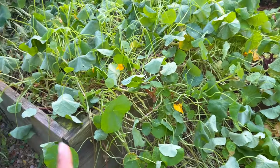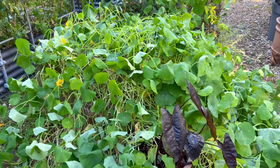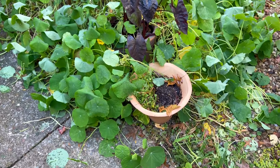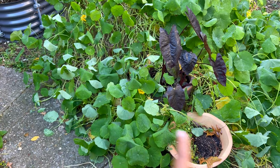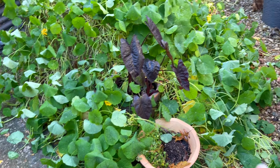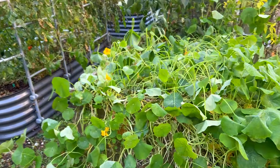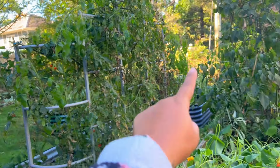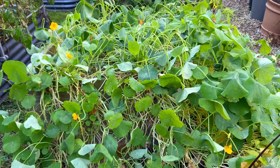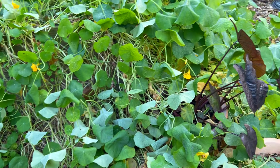The nasturtiums, still looking a little, I'm not sure. Now, good thing about this, I can give the nasturtiums to the chickens if they're still looking okay. If they're severely damaged, I'll just put them back into the compost bin over here, or I'll add them to this back bed area and allow this to compost down there. But yeah, this is still looking pretty sad.